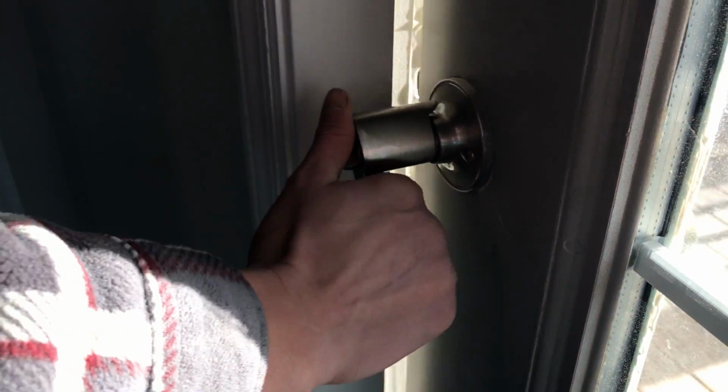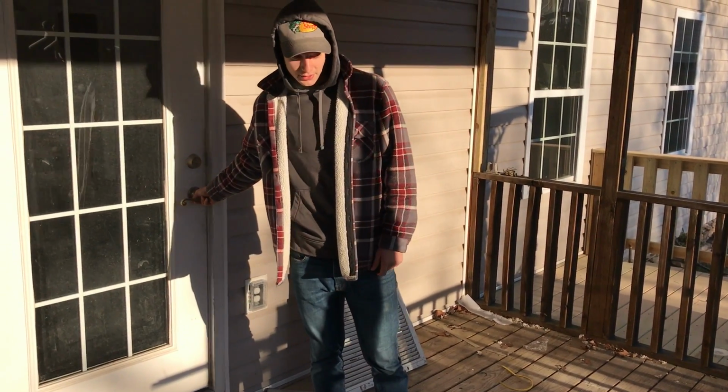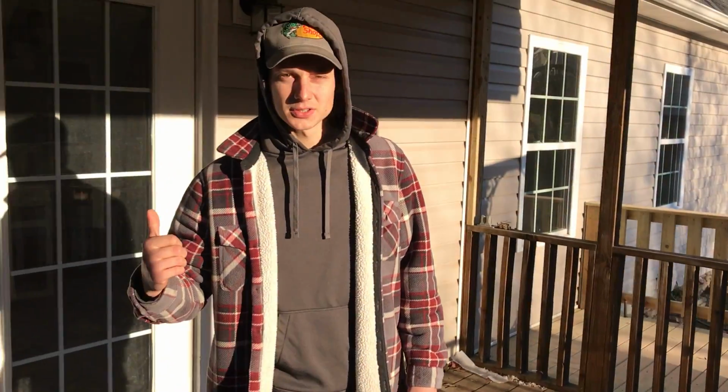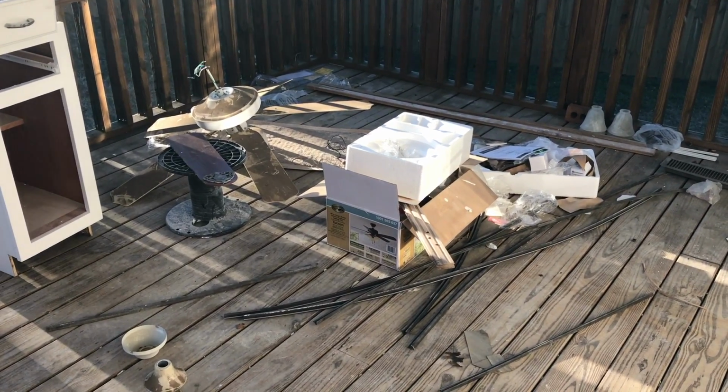Alright guys, so we got a lot of trash everywhere, so let me take you outside to the porch and show you that first. As you can see, it's pretty much trashed up over here. We got to get rid of this trash. So we're just going to bag it up, put it in the back of the truck, and take it to the dumpster. Alrighty guys, we're about to take care of this trash right now.